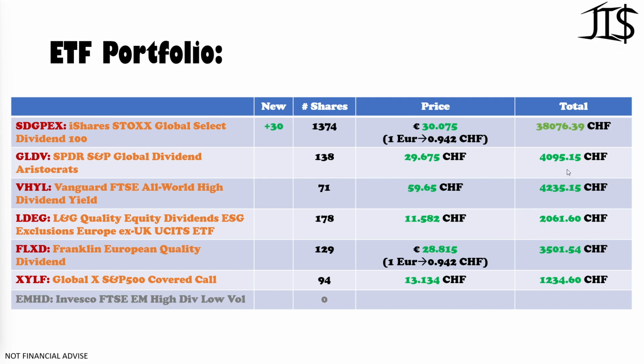So GLDV is also in the green, VHYL, LDG, FLXD. We all see green here, and XYLF, no X coupon yet. So here we are in the green as well. So that's also really nice.